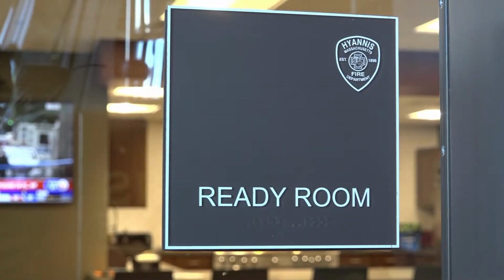So we're here in the ready room, and wow, I wish this was my kitchen at my house. I actually never saw your space in the old station because I know it was kind of not the greatest. But I saw a picture of it the other day, and this I would say is a major upgrade for you guys. It's certainly a step up.